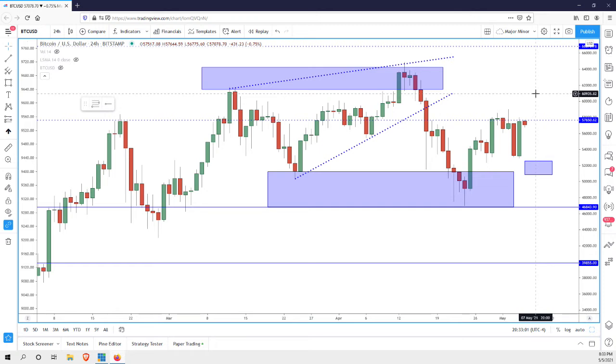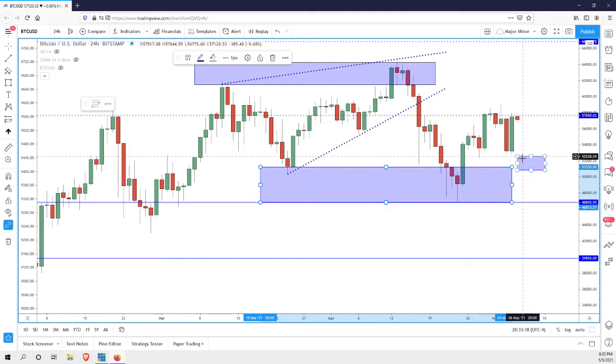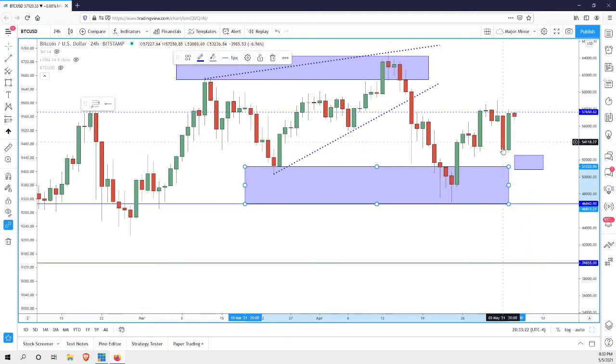In my recent video, if you watched it a week ago, I talked about some scenarios here. I talked about the potential higher low around that 52K area. I talked about the potential double bottom, okay, around the 50K to 48K area. And it looks like Bitcoin tried to go for the higher low. But here's the thing. This price action gets to the level and it just doesn't let you in. Okay, at least not for the swing trade.